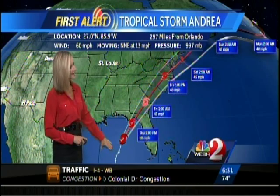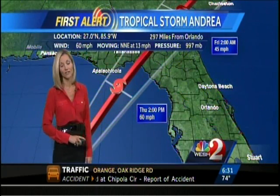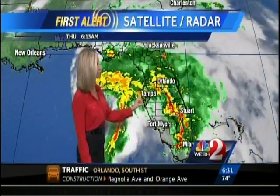I am still expecting Andrea to make landfall in the Big Bend area and then quickly move up the east coast and away from us here in central Florida. So the threat from this storm is really only for today. One threat this morning, another threat will be later tonight. You can kind of see that there's two things going on.